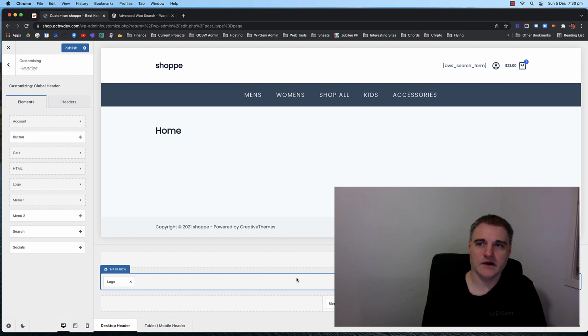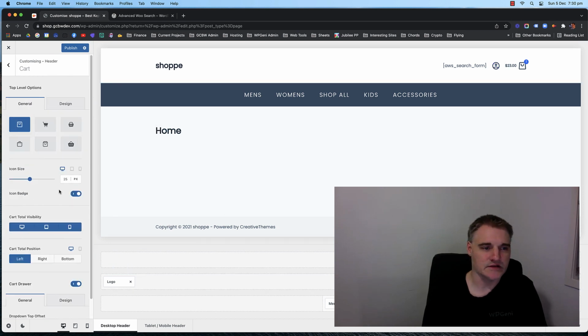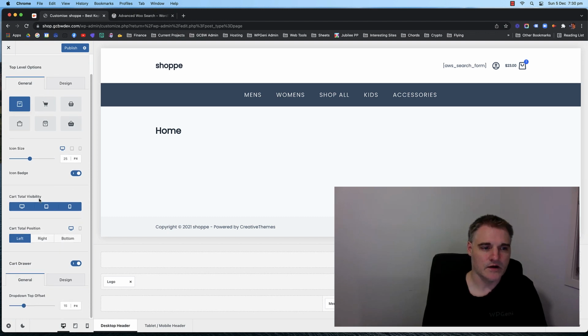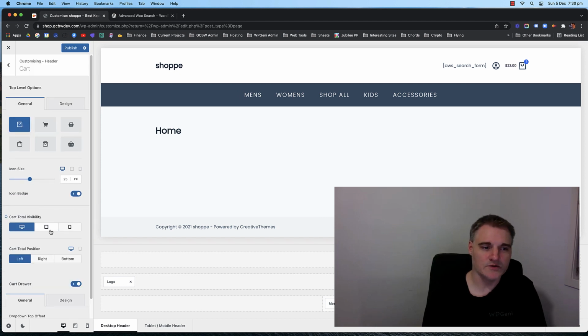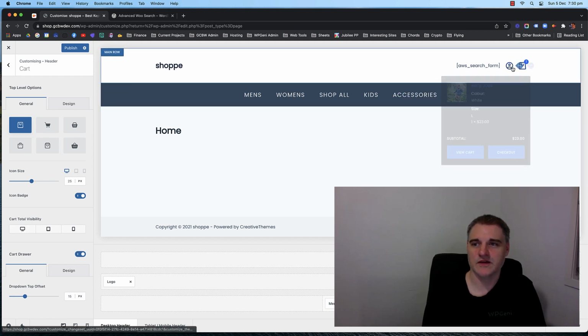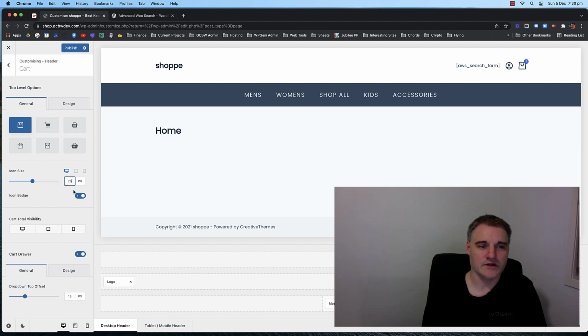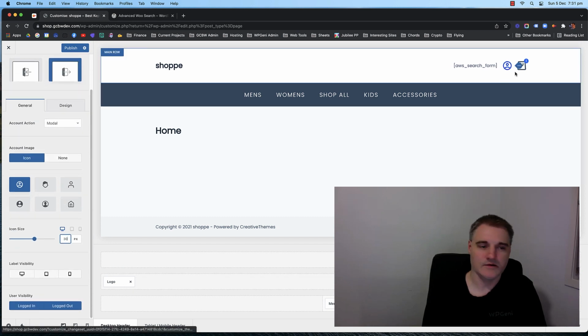Alright, so I'm going to leave that as is. I may come back and change a few of these things like the icon size. Cart. Oh, here we go. So this is where we can turn off that cart's total visibility. So that's what I want. I didn't want to have to show the total there. I may also increase the size of the icons to 30. So we'll go into account and we'll up that to 30. Nice.